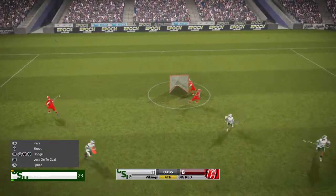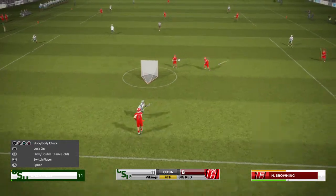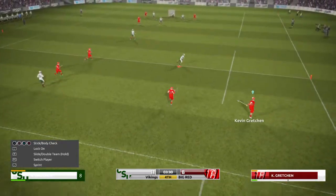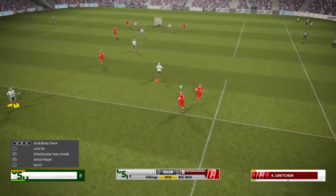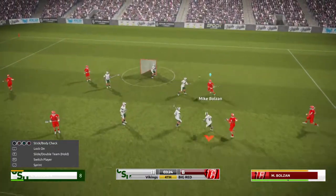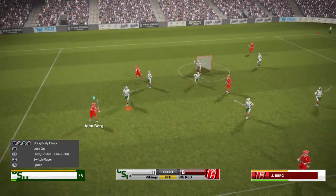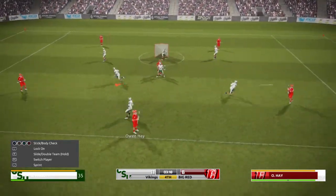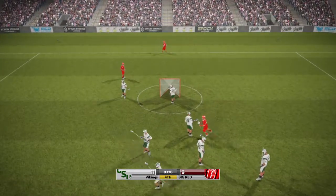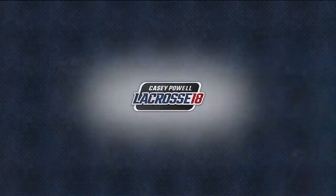Pass goes wide of the mark, as the pass just goes sailing. So another sloppy play for the Vikings. 94. Ball's in. Oh, and we were able to actually hit him as he shot that, and it still wasn't enough to stop him from scoring.